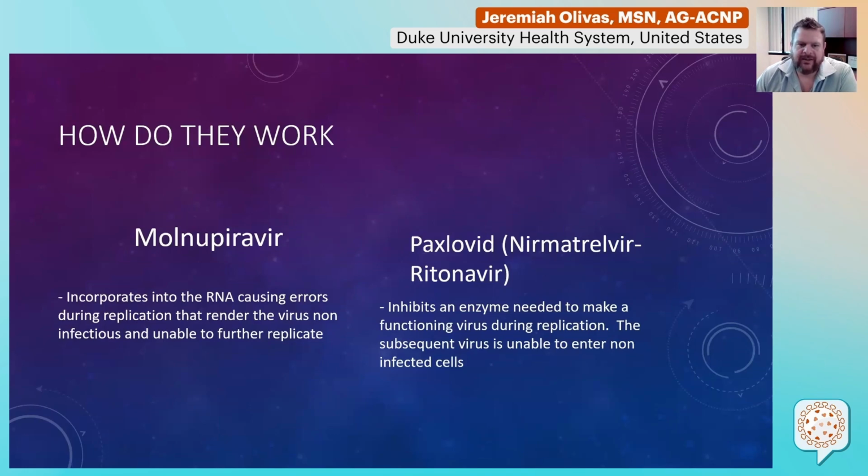Paxlovid inhibits an enzyme that is needed to make a functioning virus during replication, so that the subsequent virus that is made is unable to enter a non-infected cell. So both of these, with their different mechanisms of action, really help stop the replication process, and that keeps the viral load down.